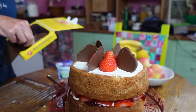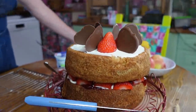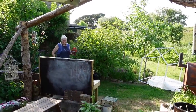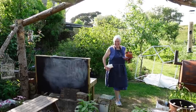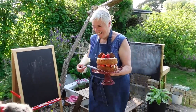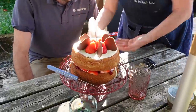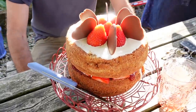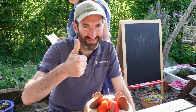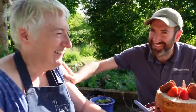Okay, that is a birthday cake. Dear John, it's your birthday cake for 2023. Oh, very good, look at that. Happy birthday, darling. What do you think? Is that okay? Yeah, well done, Mother. Thank you.